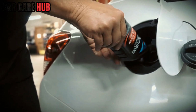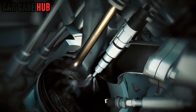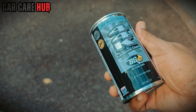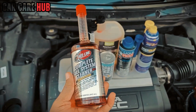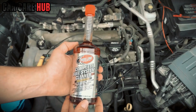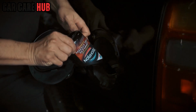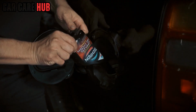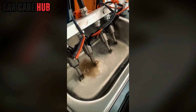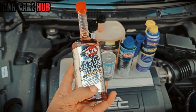You need to look for one specific ingredient, polyetheramine. This is a heavy-duty detergent that doesn't just burn up in the combustion chamber. It actually survives the heat to scrub your valves and piston tops clean. I personally recommend something like Redline SI-1 because it's packed with PEA. Use it every 3,000 to 5,000 miles. When your injectors spray a perfect mist, your engine runs cooler, more efficiently, and stays out of the shop.